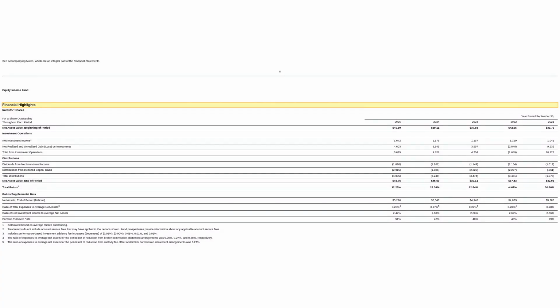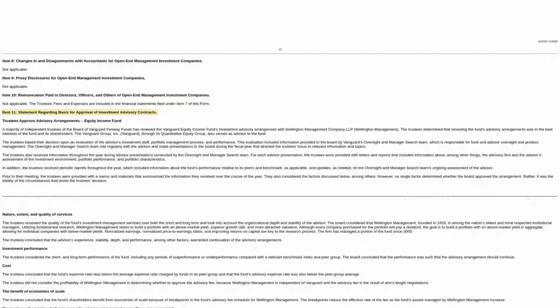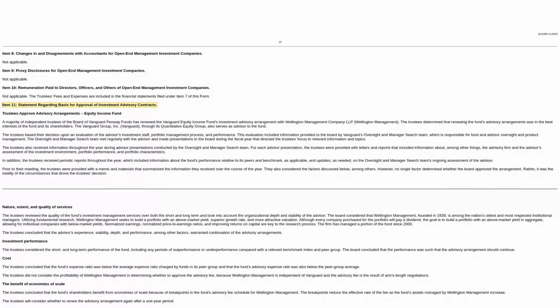Finally, let's look at why the trustees decided to renew the advisory contracts. For the Equity Income Fund, they reviewed the nature and extent of services provided by Wellington Management Company LLP, noting their long history since 1928 and a focus on fundamental research. They also considered investment performance, finding it satisfactory compared to benchmarks and peers. The cost and economies of scale were also deemed favourable. The trustees concluded that the totality of these factors supported renewing the advisory arrangement.